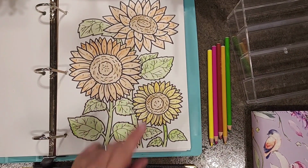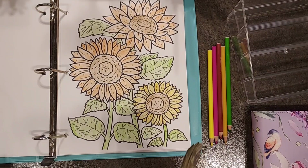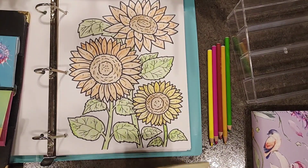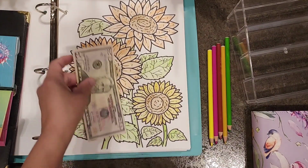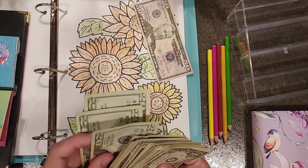This one, I'm actually unsure of what it's going to be. We're going to find out. Except it's going to be an insane amount, probably. I'm guessing 250-something. So set that aside. 20, 40, 60.